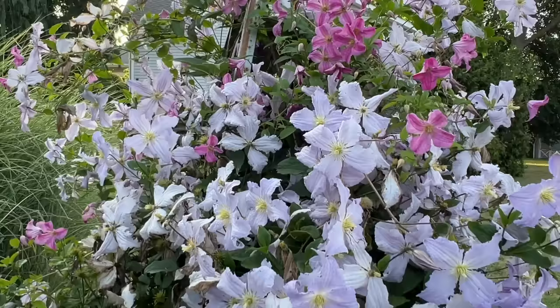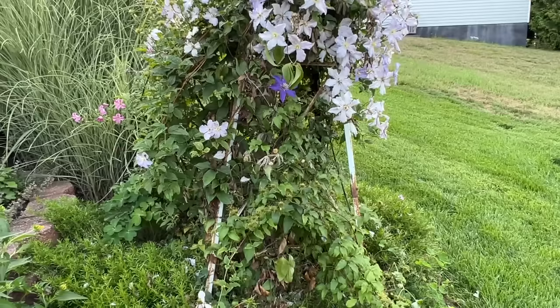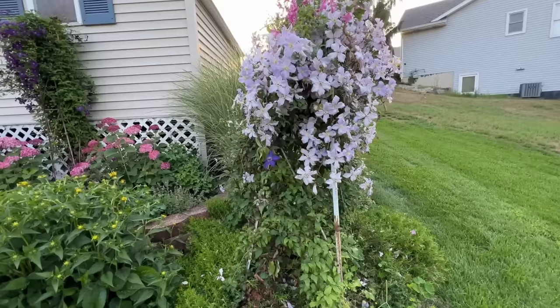So that gives me opportunity for 4 different clematis. Why I like to mix them together is because if one's not blooming, maybe the other one will. So that way you're constantly getting color up and down your different structures that you have in the garden.